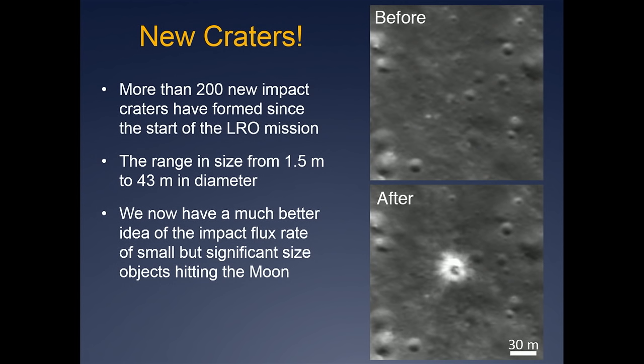In fact, we have found more than 200 new impact craters on the moon, just from the time we got into orbit and now. And those are ranging in size from as little as a meter and a half to 40 meters. Think of that. That's almost half the size of a football field in diameter. So it's really helping us to understand what the rate of new impacts is on the moon, much better than we were ever able to determine before.